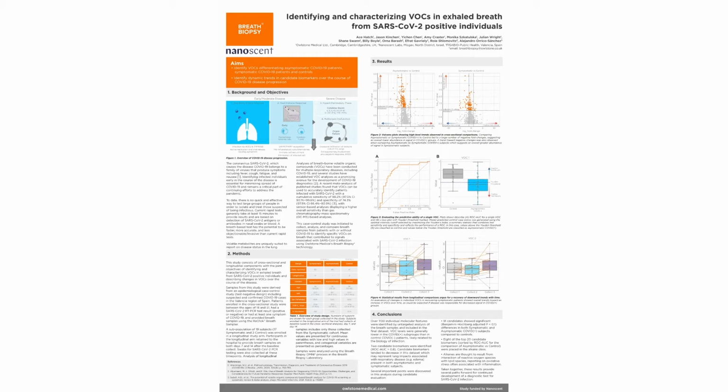A breath test that is based on the analysis of volatile metabolites collected from breath has the potential to be faster, more accurate, and less invasive than current rapid tests.